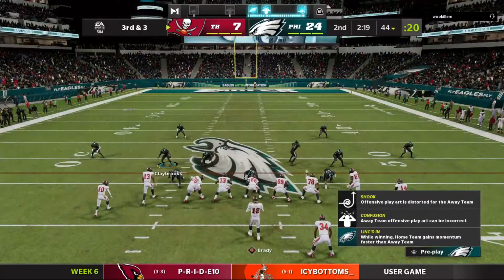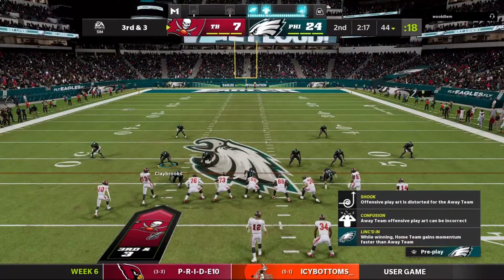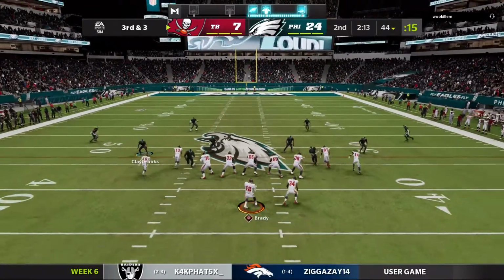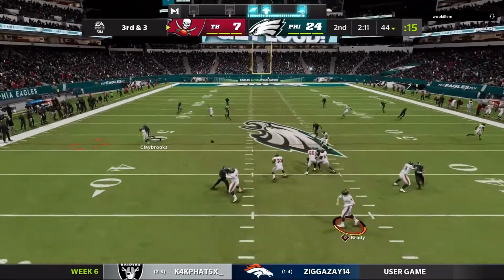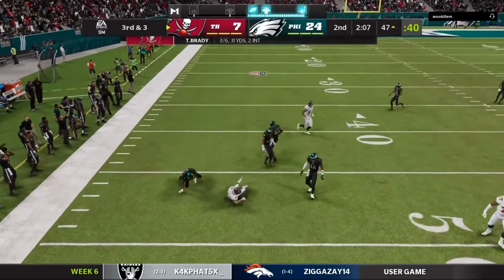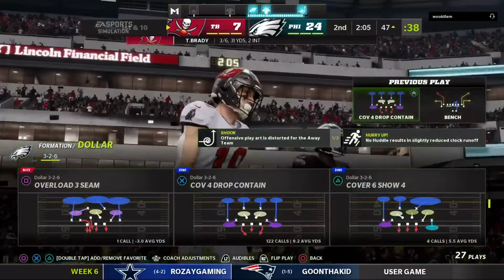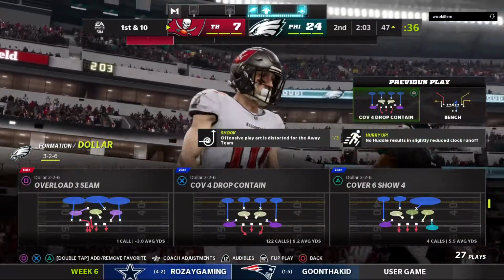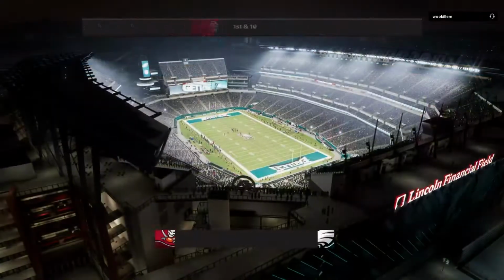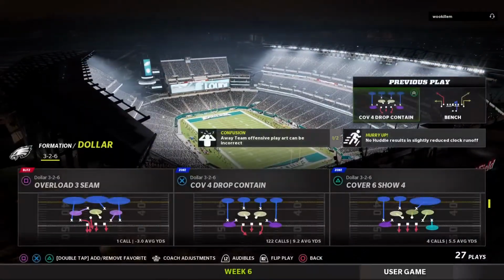The Bucs on 3rd down. 0 for 3 to this point. They could use a conversion. Here it's 3rd and 3. Now Brady. Throwing the out route, incomplete. It's Miller. And he is going to have a Bucs first down as they're able to get the 3rd down conversion. 2 minutes remaining in this first half of football.